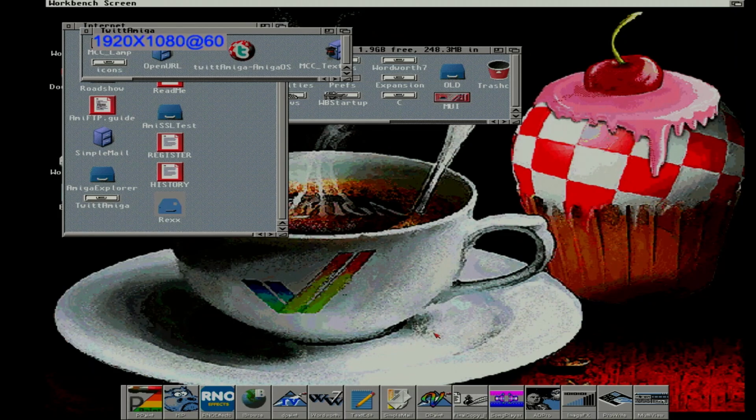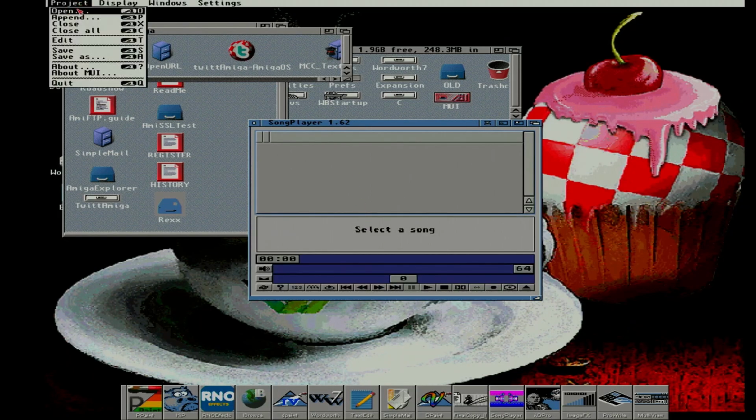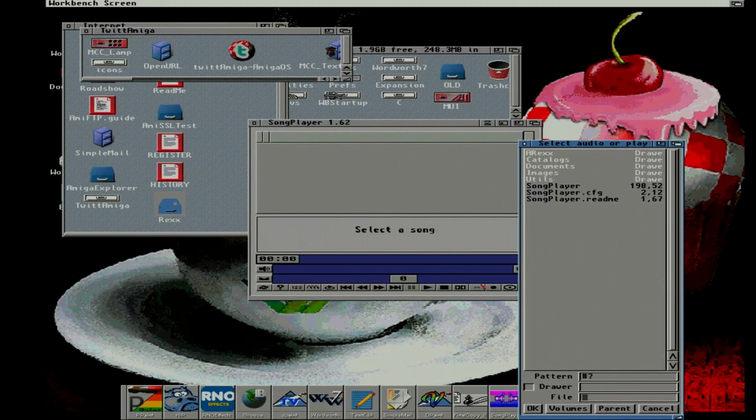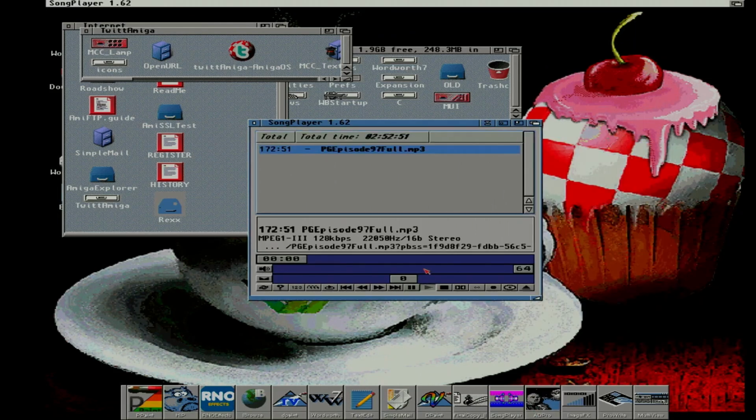Hey, look, Retro Rewind. So as long as you've got a nice fast Amiga, something with like a 68040 chip or 68060 or a Vampire, you can download MP3 files from your favorite podcasts like Pixel Gaiden or like the Amigos. And let's open one up, take a quick look. Here's episode 97. Open that up.